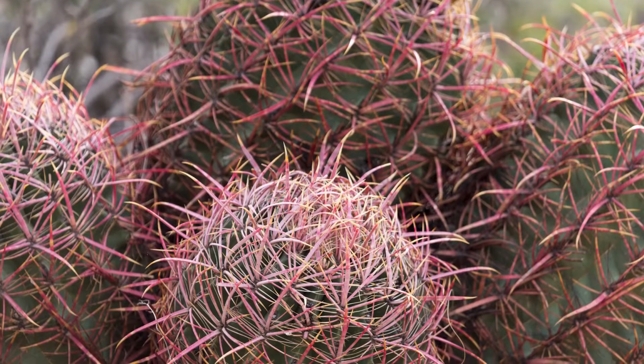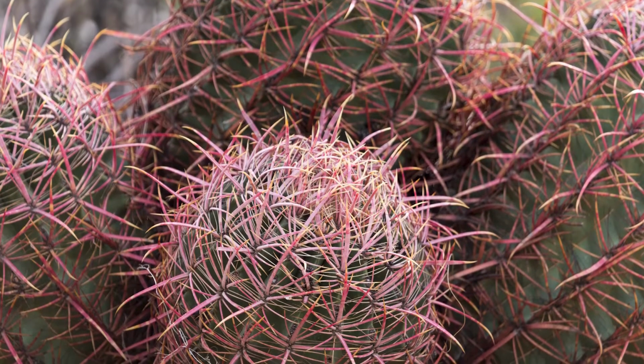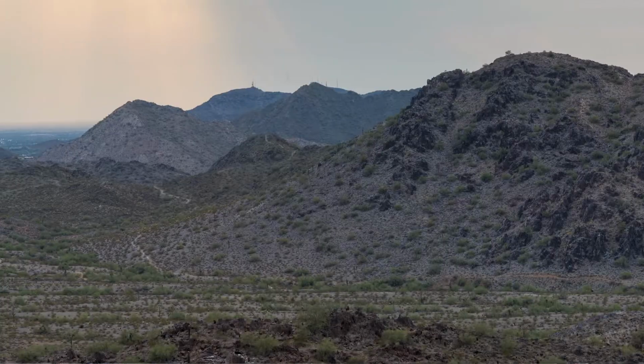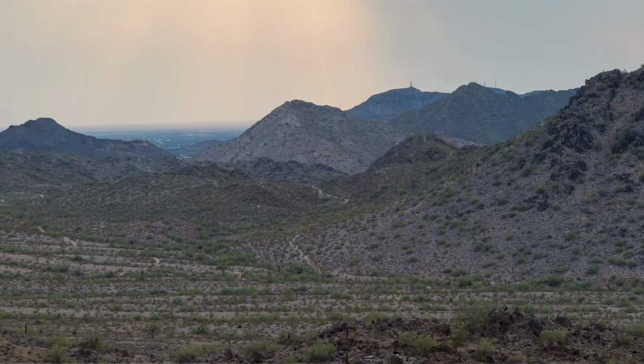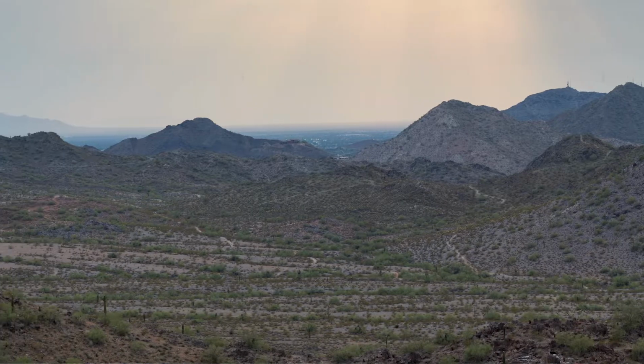The climb itself is beautiful. As you begin to climb, you're immersed in classic Sonoran desert vegetation like saguaros, palo verde trees, and barrel cactus. The switchbacks are pretty relentless as they just keep climbing higher and higher, but the plus side to that is the views just get better and better looking out into the west. The trail finally reaches a saddle.